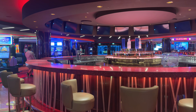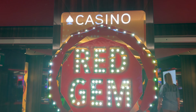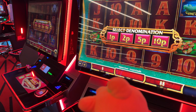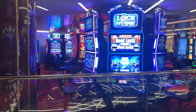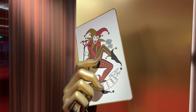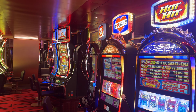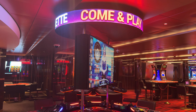If you're a fan of gambling or simply want to catch some sports on the numerous TVs, the Red Gem Casino Bar might be the perfect spot for you. We found this space to be quite pleasant during the daytime, as it was usually not very busy, allowing for prompt drink service. The casino itself is substantial, much larger than many found on British cruise lines. You'll find a variety of gambling options here, including table games, slot machines, and a dedicated card room.